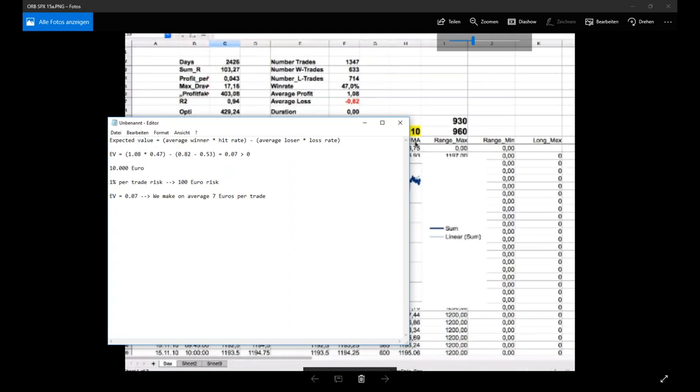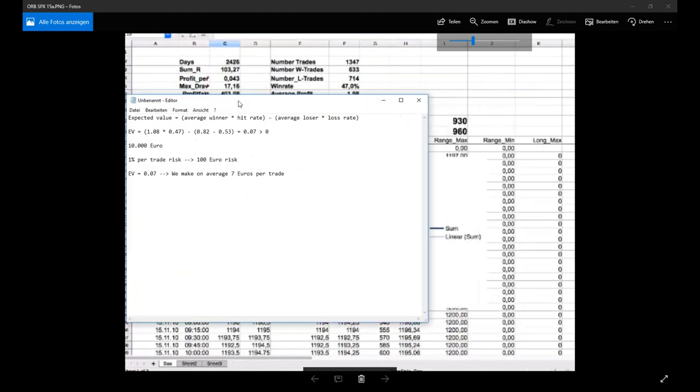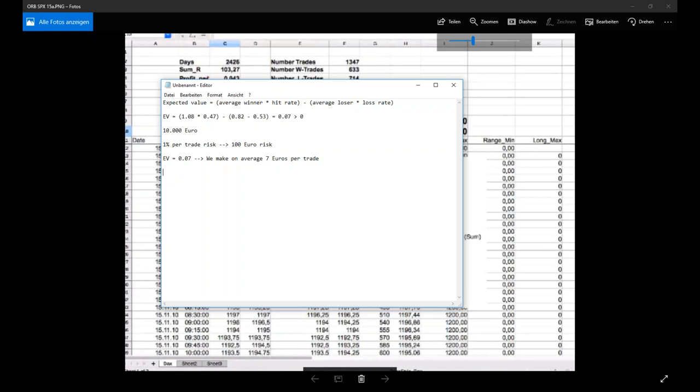So now let's have a look at this number of trades. It's 1,347 trades this strategy generated over the last 7 years. So if we suppose we have 250 trading days a year... oh no, I'm sorry, the other way around. 1,347, we divide it by 7, and we can round this to 200 trades per year with this strategy. Even though it's not certain that we do exactly 200, it could be that we did 190 this year while we made 210 last year, but on average it's 200 trades.